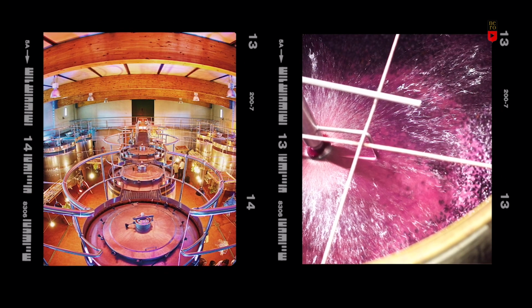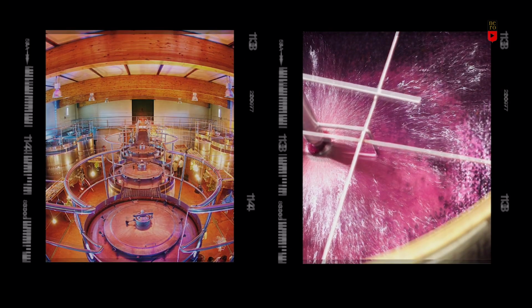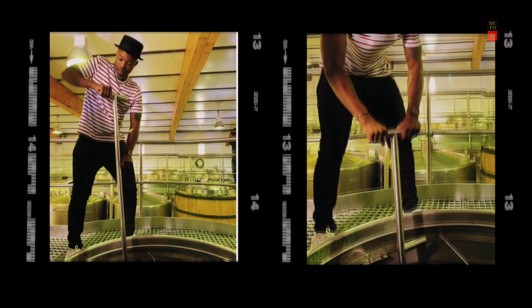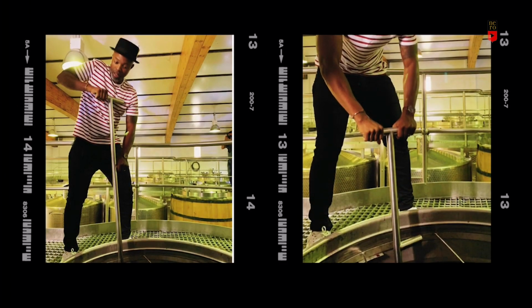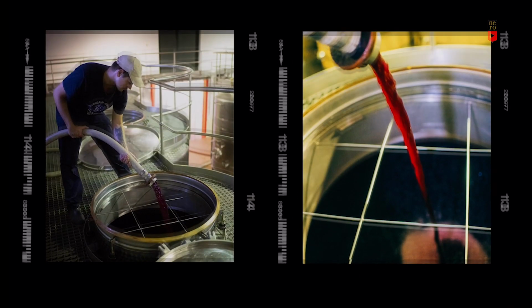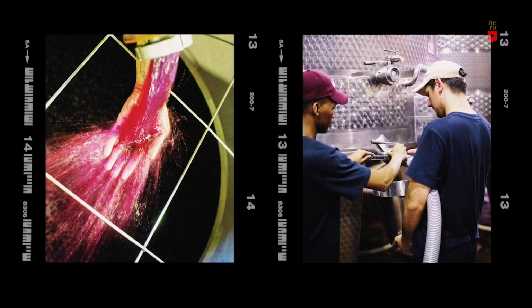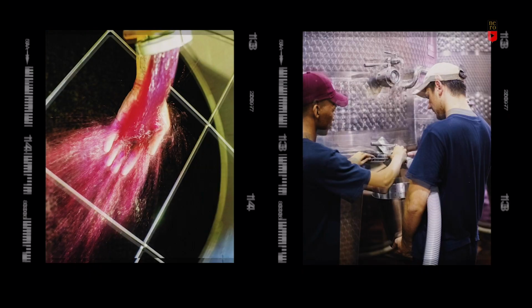So the grape berries get pumped into one of our open top stainless steel tanks in the cellar where all the magic happens. The berries get crushed, and with the help of yeast, we initiate the fermentation process, which means that the sugar in the berries and in the juice converts to alcohol. At the same time, we get a beautiful color extraction and aromas that develop throughout the fermentation process.